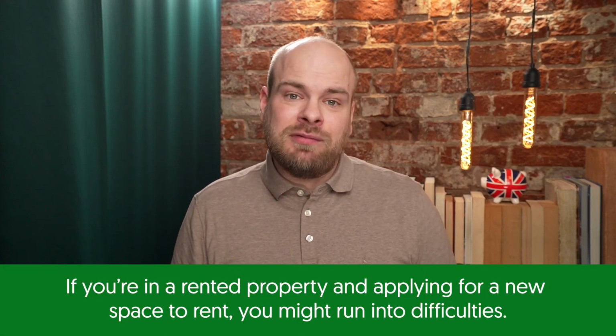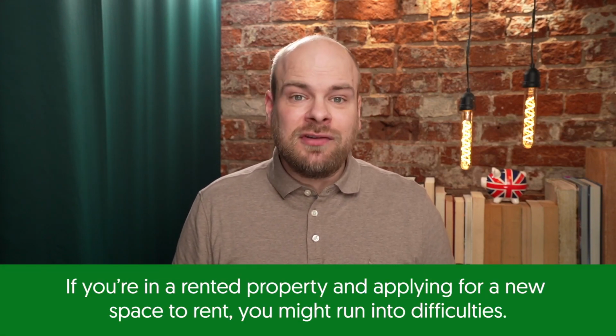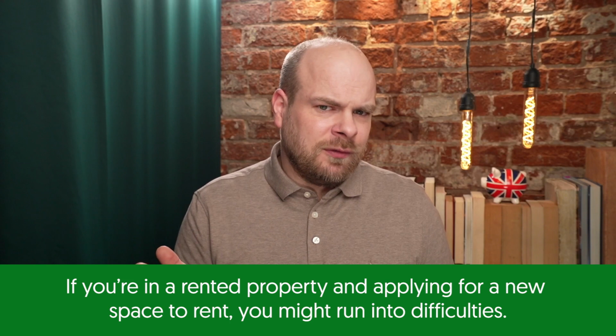If you're in a rented property and applying for a new space to rent, you might run into difficulties. The reduced payments you make as part of your DMP will have a negative impact on your credit rating. These reduced payments will show up within your credit file, indicating that you're making reduced payments towards your debt, and will have a DMP marker next to them.